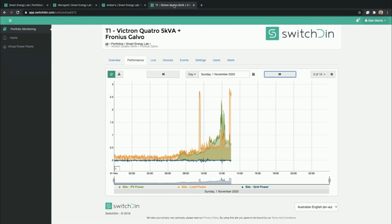And last one, looking at a small AC coupled system here. It's a Victron Quattro 5 kVA with a Fronius Galvo. I just saw that Galvos have just been retired, so it was the last inverter on the market that was galvanically isolated. Well, I've still got one here. And here I can see the mixture of energy, and I'm looking at PV power in green, load power in orange, and grid power in blue.